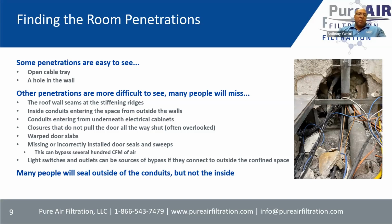It's important to mention that many people will seal the outside of the conduits, but not the inside. And I will say our crews that we send out for the room sealing have extensive knowledge and expertise at identifying all room penetrations and the potential for leaks.